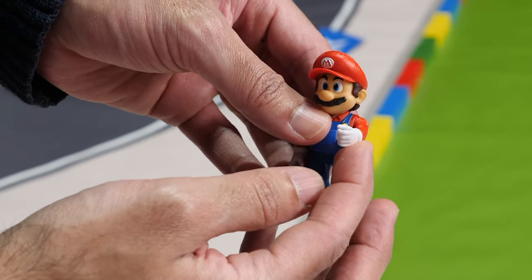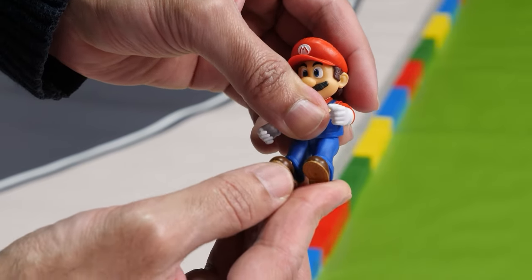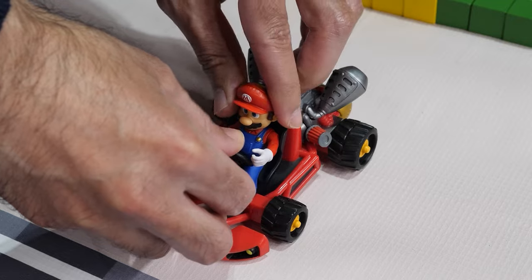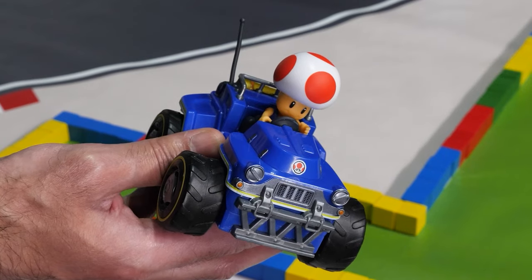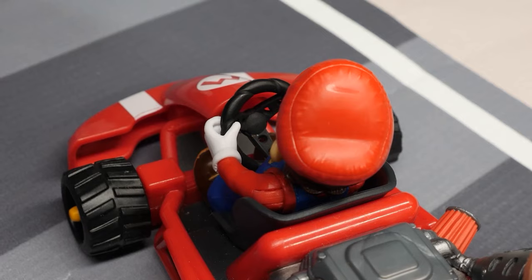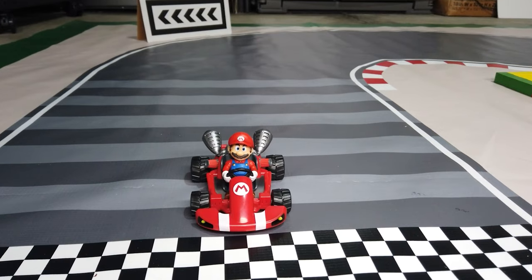While the figures lack the same articulation as the 5-inch figures, they have just the right amount of articulation to pose them in their carts. What I like most about this line is that the characters pop out of their vehicles, and I like how they can even hold the steering wheel. Here's Mario. He looks awesome.